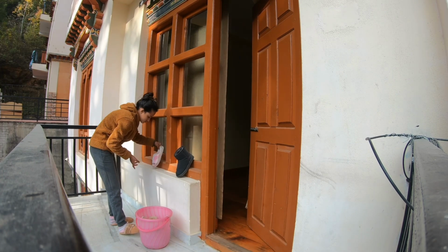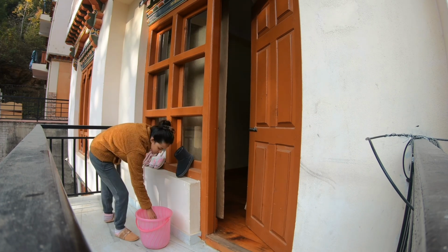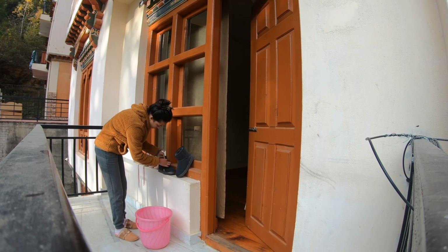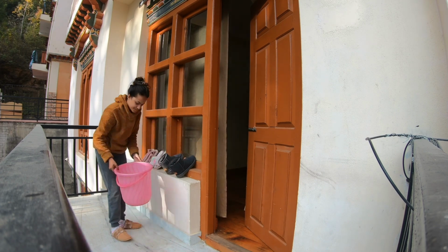So the previous day I washed some shoes and home slippers, as you can see, Uggs and all, which are very necessary nowadays. So now I am drying it because it's a sunny day today.